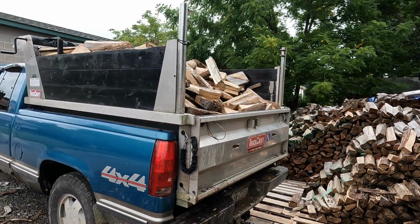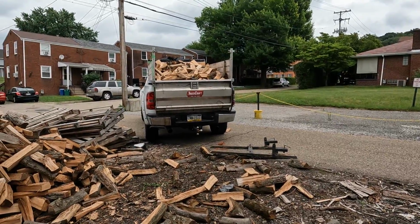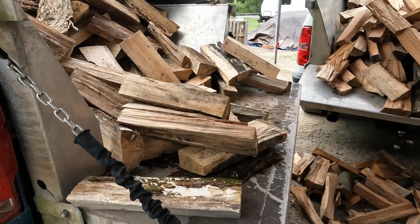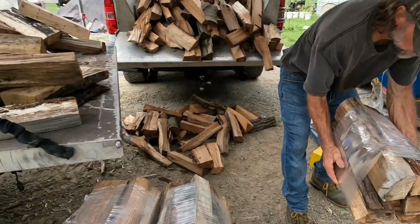Also, don't be afraid to say no to a customer, whether it be selling firewood to them or buying firewood from them. If they don't buy your firewood because of the cost or whatever reason it may be, somebody else 100% will. It might take another week or two, but it will sell.